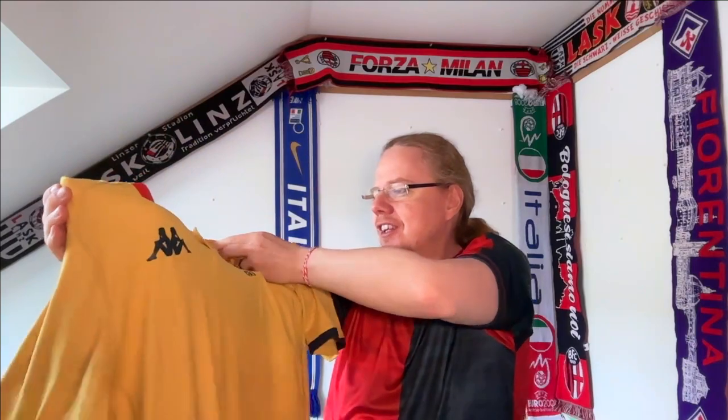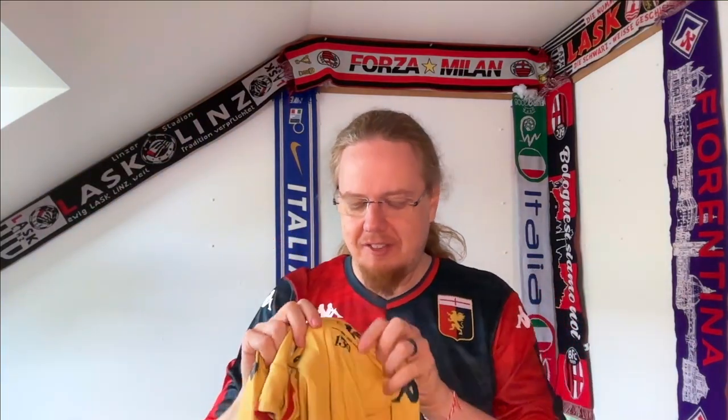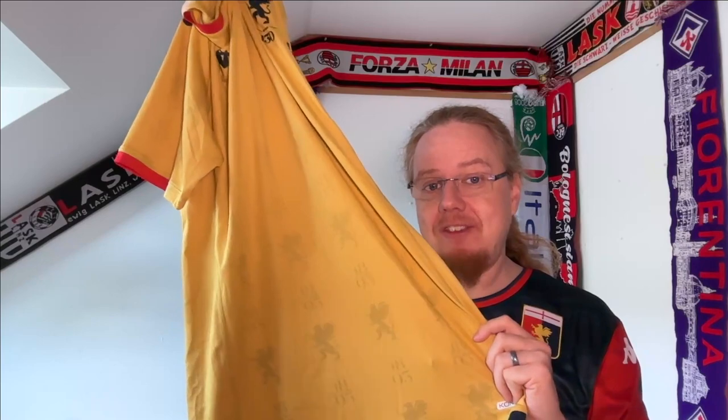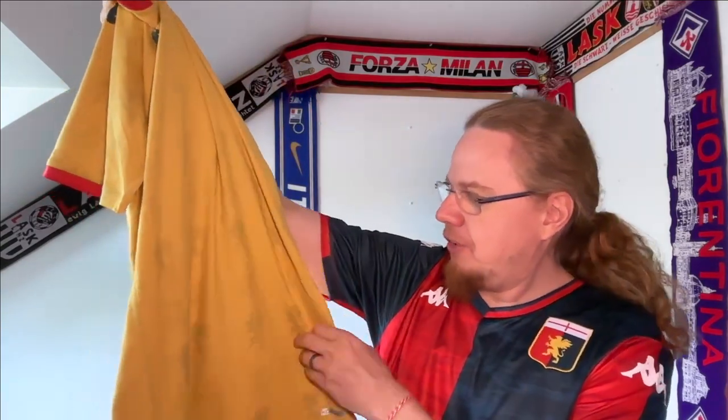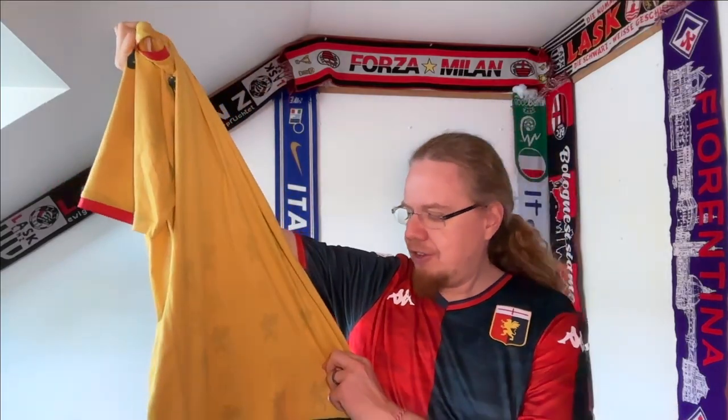You have the Grifo just on its own, and then it says 130 years. That's something no other Italian team can say, of course, which makes this one special. And then you have the Grifo printed all over on the front, which adds to the whole thing. And then of course 1893 as an additional feature of the shirt. Makes for a really nice looking shirt.